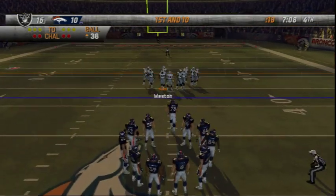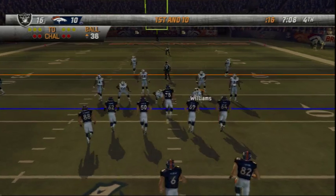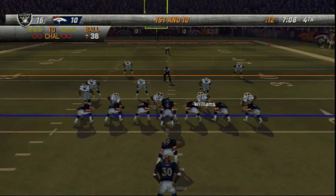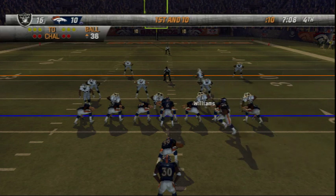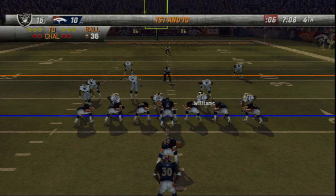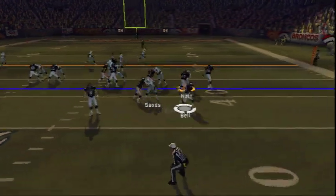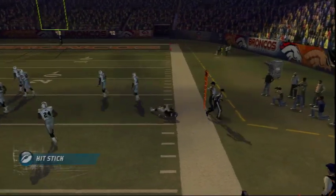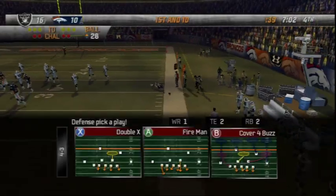Following the interception, it's now first and 10. Bell is the deep back. Number 6 sends a man in motion. Tosses it out to the right. Back breaking free. Stuart Schweiger found the ball carrier to make his fourth stop of the game.